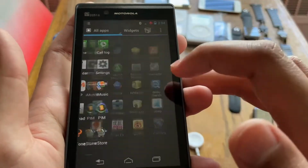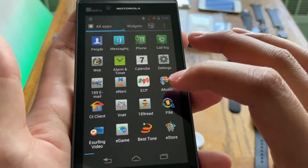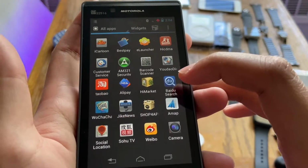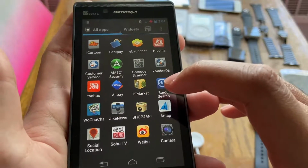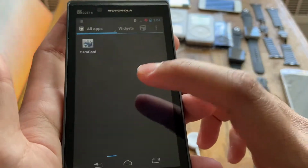There's this thing called High Market. Where is that? Well, it says eStore there. That's not the Google Play Store. There's this thing called High Market, or does that only appear? No, there it is, Hi Market. I think that could be the Play Store, but there's no proper Play Store on this thing, or did I miss it? I don't know.